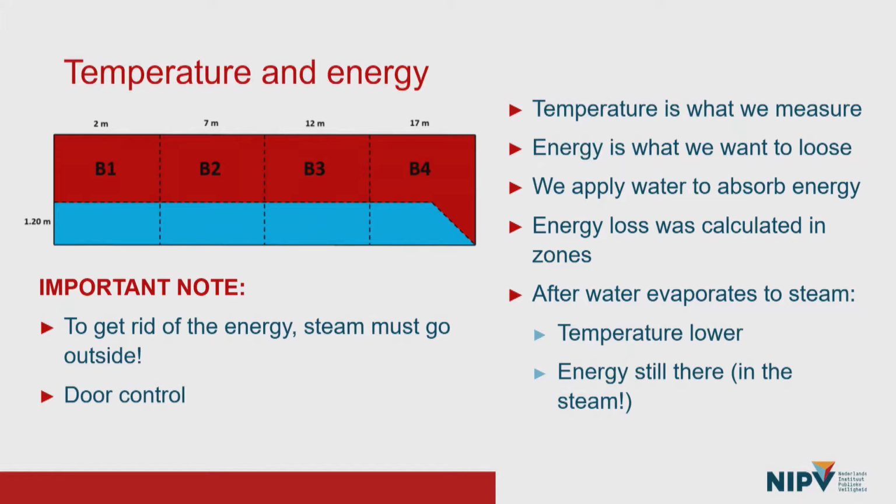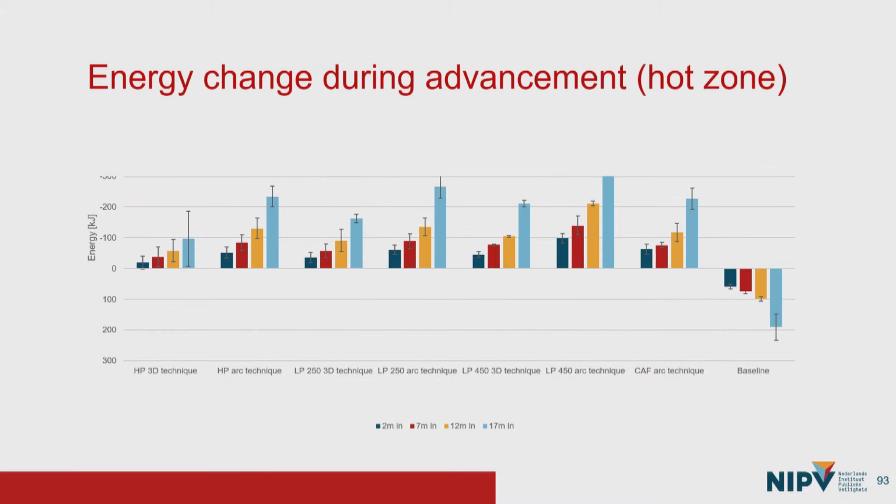But so it is very important to leave the door open as soon as you start extinguishing or putting water in the hot smoke. That is something very important to know. Door control is therefore not only keep the door closed when you go in, but open the door when you start using the water, because you have to get rid of the energy. Okay, maybe I tell something that you already knew, but for me it was rather new.